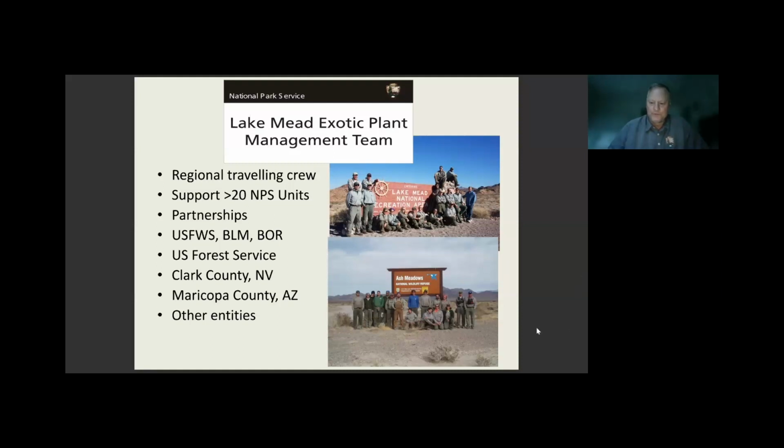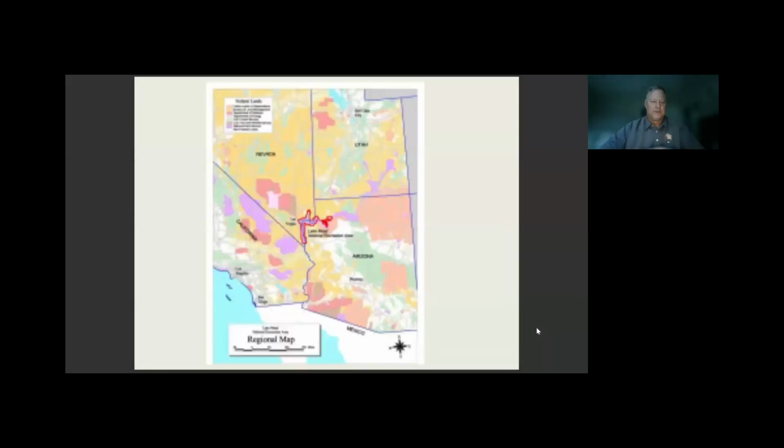Let's see, moving the slide. So here's some of our regional, kind of our base playground, as we cover pretty much most of the state of Nevada, all the southern half of Utah, a lot of Arizona in there, and then all the California polygons you see there. And what we do, we're a trained crew that provides the expertise and the skilled labor.